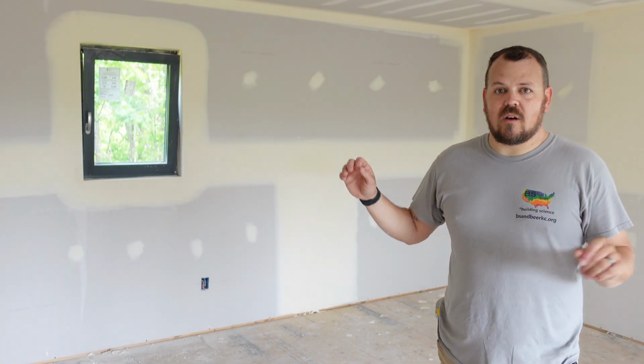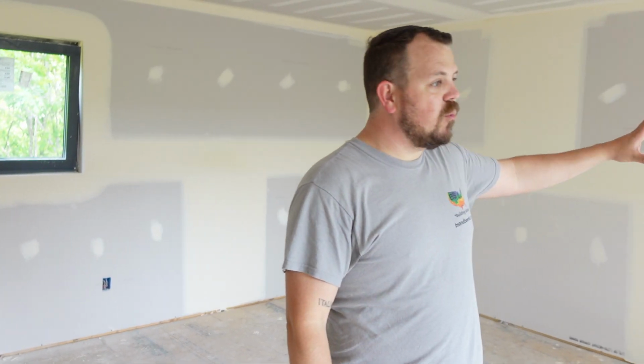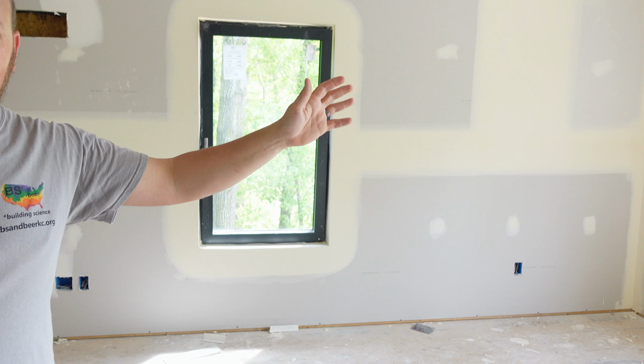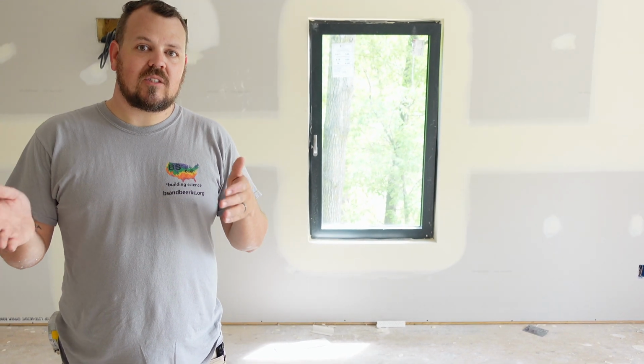But you walk into this room and we just have 3 windows. It starts with this little guy, it goes to a more standard, closer to a 3050, I think it's 2.5 by 5. And then we have a large window in the front of the room. And what we're talking about here is you can tell that we have a plan in place so that if we decide to finish it at some point.